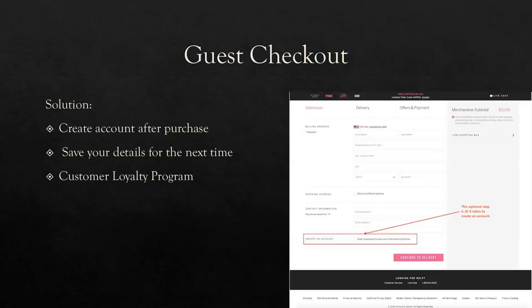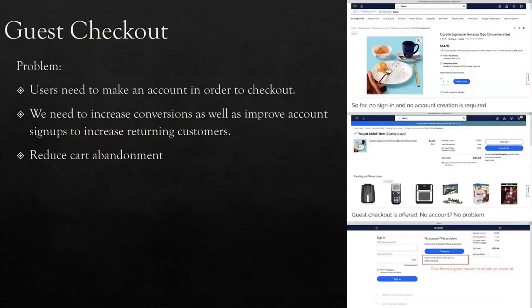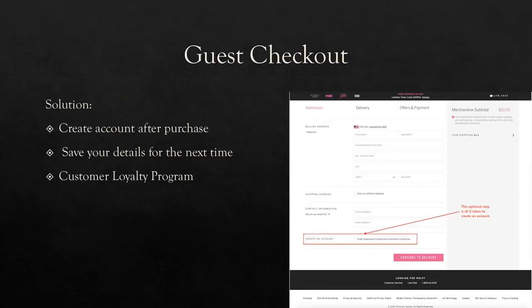To improve that, I have a few suggestions. We give them the option of guest checkout, so they can create their account after purchase, because it's most likely that once they have made a purchase, they won't mind making an account. We could simply ask them to save their details for next time, or create a customer loyalty program that offers them variable discounts. I have put two examples here. The first one is Walmart. As you can see, they don't have any account creation option, they just say that if you need, you can make an account with us. Another is Victoria's Secret. They ask for all details, and in the end they just ask if they want to create an account, which is an optional step. So I think these kinds of things could really help us improve our conversion.